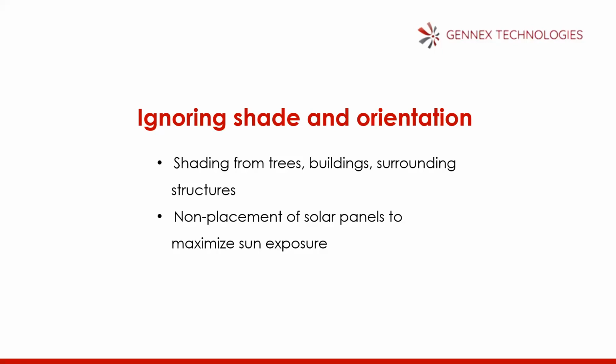And as a rule of thumb in Nigeria, it's always advised that your placement should be along the south. The sun rises at the east and sets at the west. But along that path, the south will always be illuminated. So that is one rule of thumb.